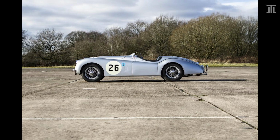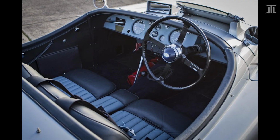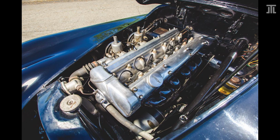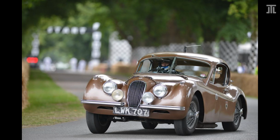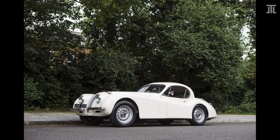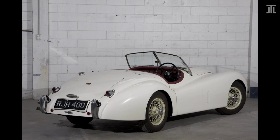The XK120 was Jaguar's breakthrough model that combined elegant styling with high performance. It was the fastest production car of its time, thanks to a 3.4-liter double overhead cam inline-six engine that developed up to 220 horsepower with 2 Weber carburetors. A hit both on the road and on the track, the XK120 contributed to Jaguar's racing heritage. Earlier production cars were hand-built with aluminum bodies and are especially prized today. From 1950, Jaguar started to use mass-produced pressed steel bodies to meet demand.